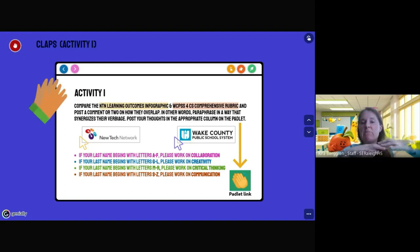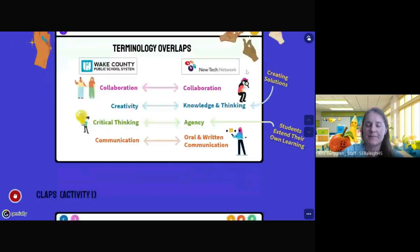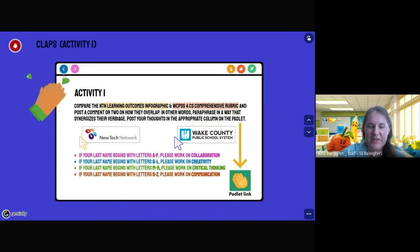So all you're doing, if you are collaboration, you're looking at just the collaboration bit on the 4 C's rubric and just the collaboration bit on the New Tech Network rubric here. If you are focusing on critical thinking and you need a reminder of what that is for New Tech Network, you can go to the back button. Critical thinking is agency. So when you're looking at the New Tech rubric infographic, you're going to focus on agency here and on creativity here for the 4 C's rubric.